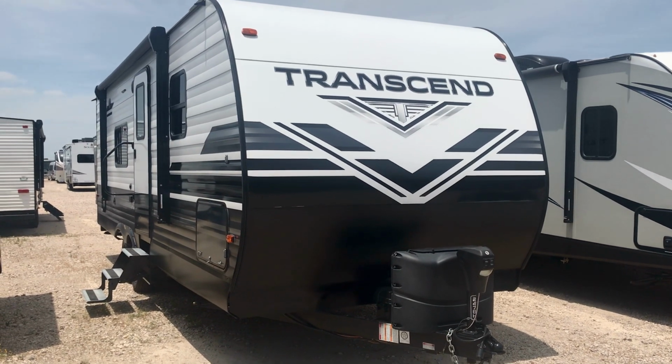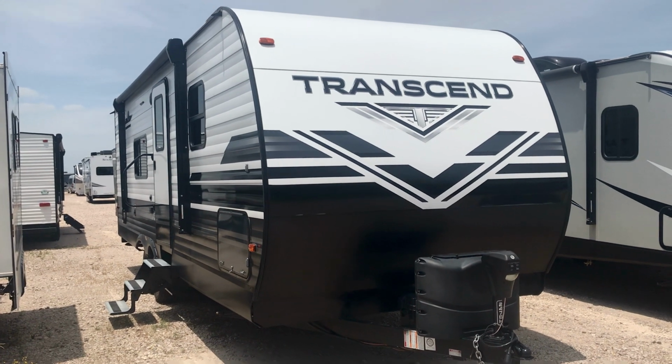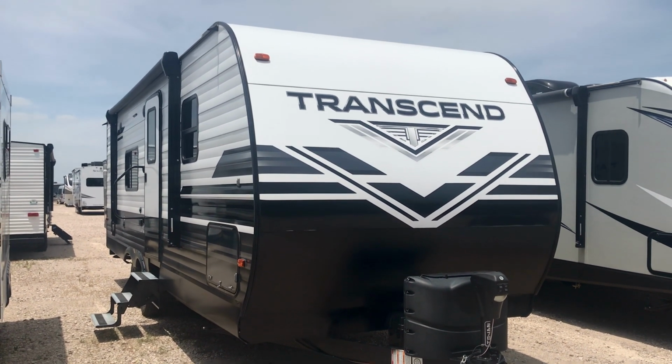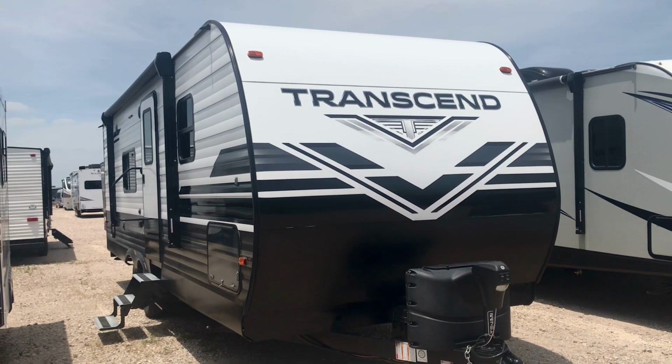Hey folks, there it is. That is a 2020 model Transcend. It's a Grand Design Transcend 247 BH. BH stands for bunkhouse. And this is Duke here. I'm at Holiday World of Katy.